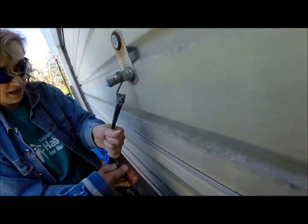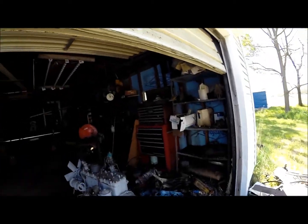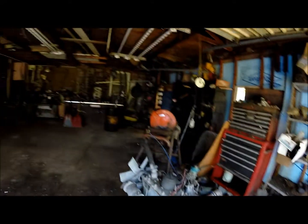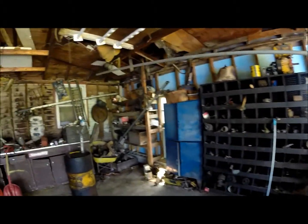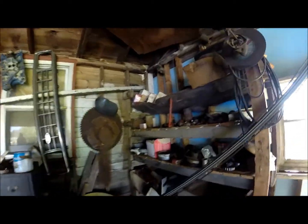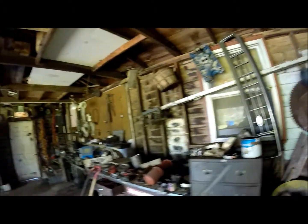I can lift it. It's just not coming off the hook. Oh, I guess I'll unhook it this way. Oh, wow. Last time I saw this, there was stuff everywhere. Door don't want to stay up. Now you can see better what you got in here. Oh, let me turn the light on.